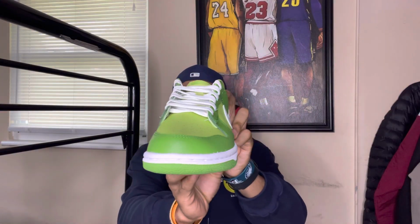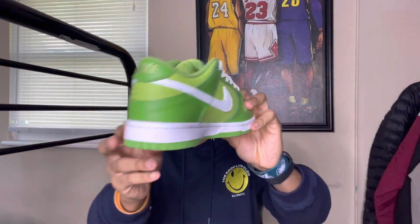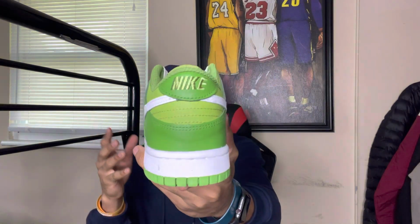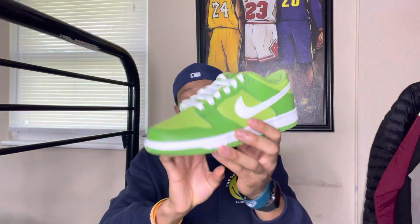Y'all can't sit here and tell me these ain't butter. This would have been a perfect shoe for St. Patrick's Day, and my birthday's in March too. This would have been a perfect shoe. Like, bro, look at that color. Look at this color, bro. Y'all can't sit here and tell me it's not fire, bro. With the white, oh, wait.